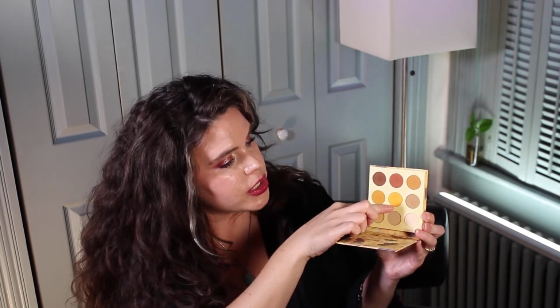I wasn't that interested in this palette when I first saw it because it looks like just a row of whites, some yellows, and then some browns. But really, on the eyes, and once you swatch these, almost everything has a very distinctive yellow undertone. This yellow shade in the middle is a very pretty pop of color. The formula is really good on this.